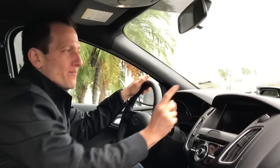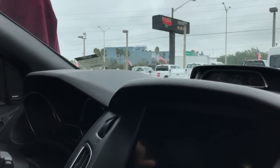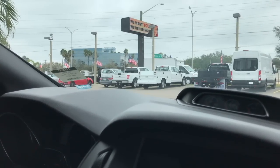One thing I also want to point out is up here on the dash. Because this is a Ford Performance vehicle, Ford does something that some of the other manufacturers are forgetting, like Honda. They're giving us that awesome instrumentation. We're getting the coolant temperature, we're getting the boost gauge, we're getting all of that information that we need, because that's important.